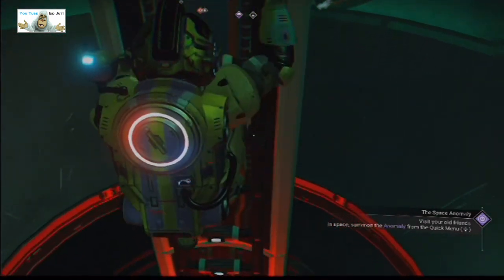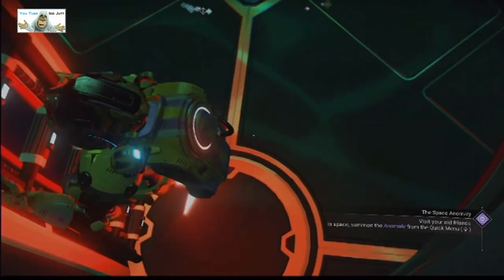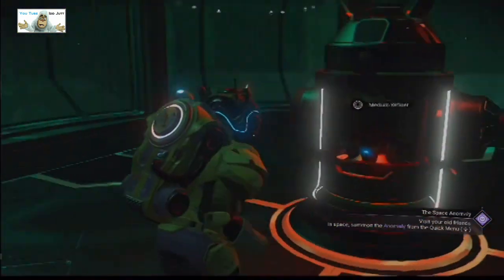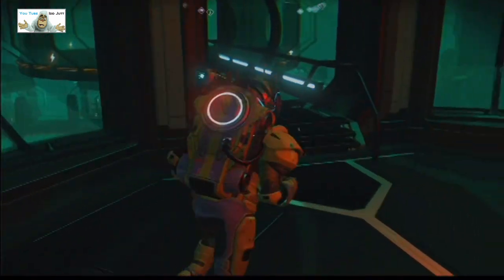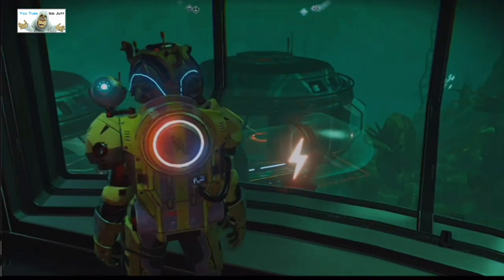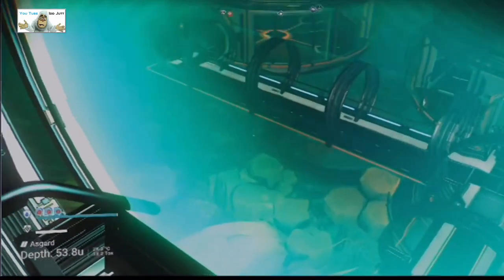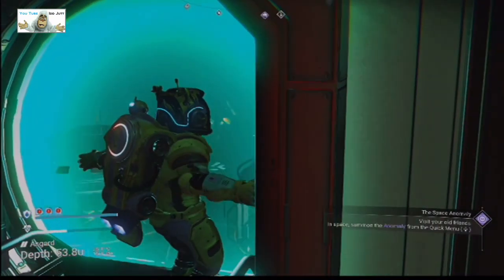Another two layers. Didn't go any lower on this one. He's got a medium refiner in here. This has some windows to look out of. Be boring if it didn't have any windows. Another door. Yeah, see, so there's more of them things over there.